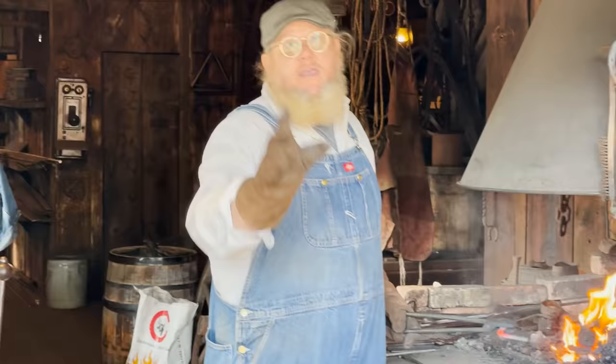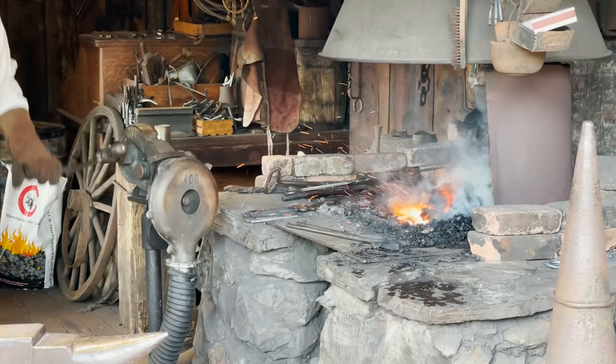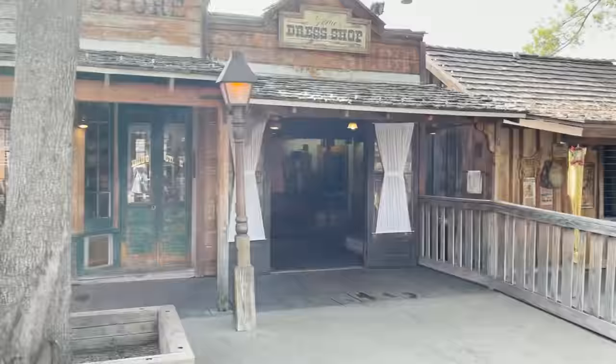They're heating up that metal there. The metal gets super hot, and over here they use the anvil, and they shape it. Kids come here and check it out. It's a lot of fun. Over here, they got some good restaurants. These are little shops that you go into and check out. We're still down here in the ghost town.